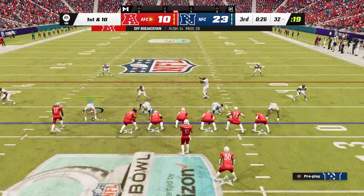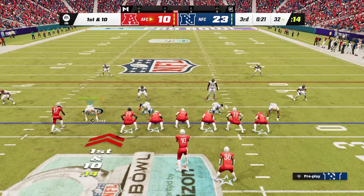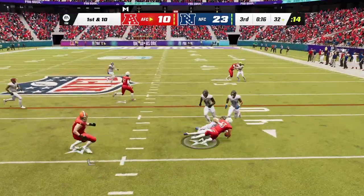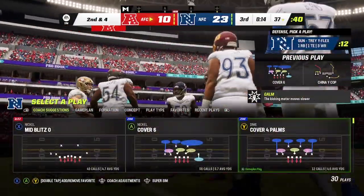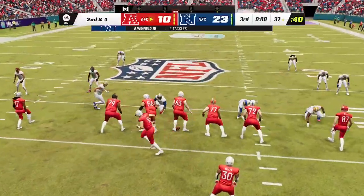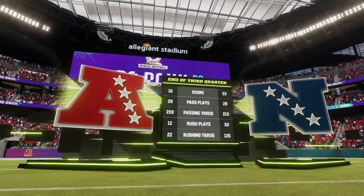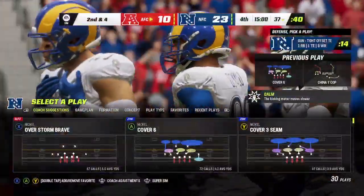From the 32 now, here's 1st and 10. From the shotgun, here's Herbert. Got his man complete over the middle. It's Allen. So the completion good for 6 yards, and it'll be 2nd down. And they're not going to get to the line to run another play, so we will switch ends as the 3rd quarter has come to a close. You are watching the NFL on EA Sports.